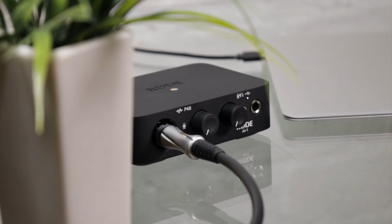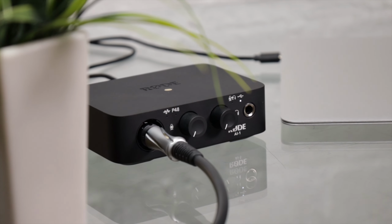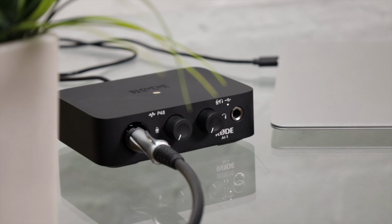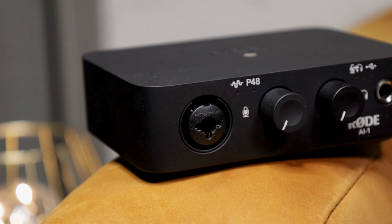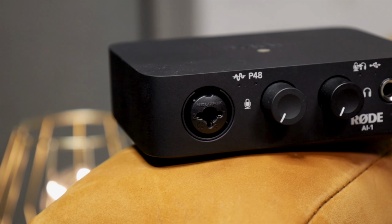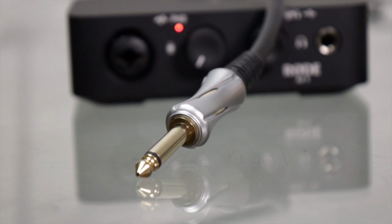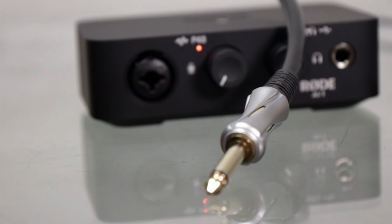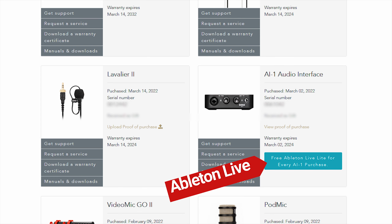Now taking a look at the design and the functionality, this unit is made out of a single piece of metal, making it really sturdy and robust, and it should last you for years to come. And then if you take a look at all the buttons and interfaces, starting from the left on the front, you have your combo jack, which can take an XLR input as well as a 1/4 inch if you want to record instruments with this device, meaning that you can use this one unit as an entire home recording studio. You also get Ableton Lite with this unit, helping you start that journey off as well.